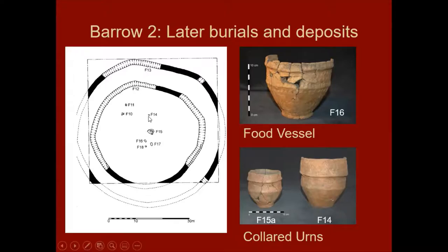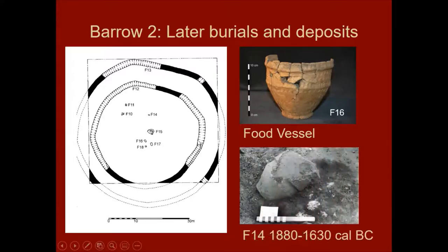But F14, just to the north here, was another burial. And another really interesting burial, because it was a cremation burial, but the pottery was just sat alongside it. And this was in a pit that had two levels. So the cremation, you can just about see with the white in this photo, was in the lower part of the pit, and the pot was sat on a ledge overlying it. It had rocked over by the time it came to be excavated, but potentially it was standing upright in the pit at the time of burial.